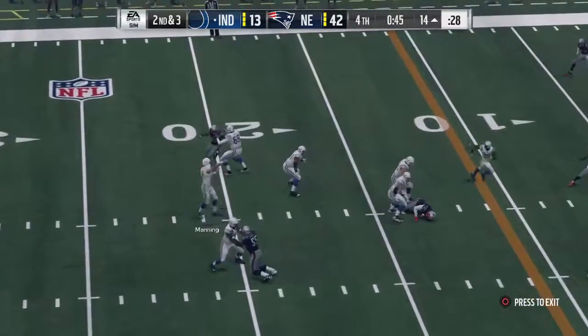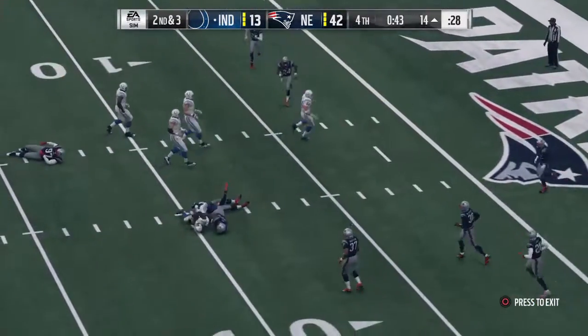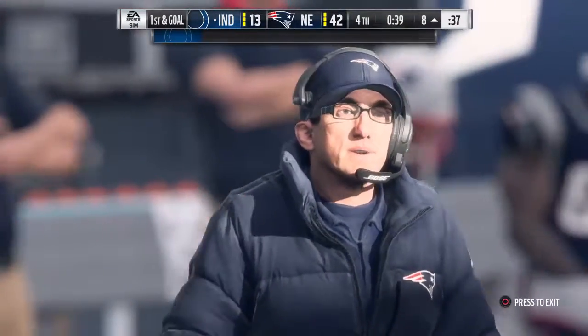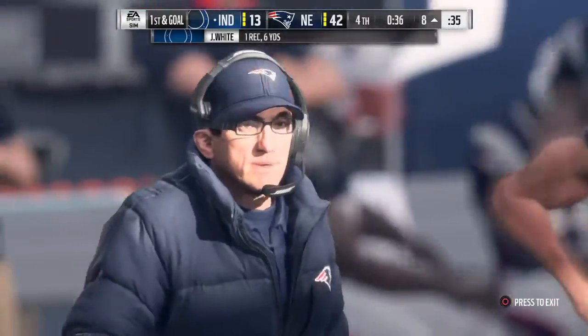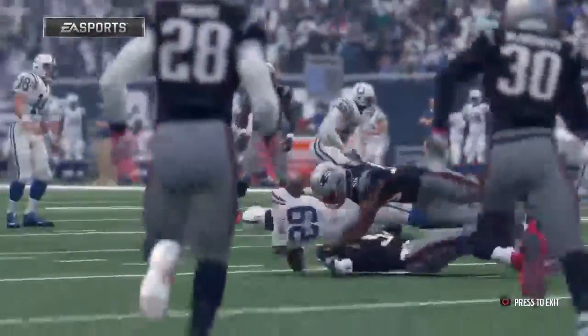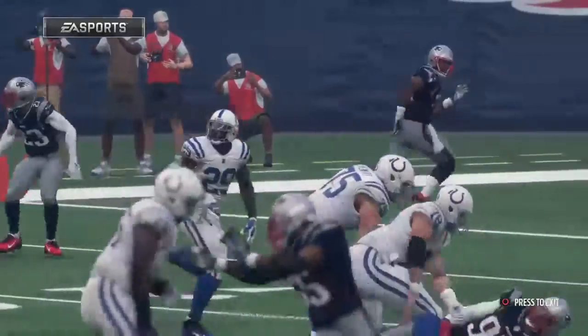3-19. Now back to throw. And a dump off to White. And he's able to work it here to the 8-yard line. The 6 yards on the pickup, and it leaves him with a first and goal. Well, this is how you shake the thoughts of that interception on the last drive. You come out and start this one 4 for 4.